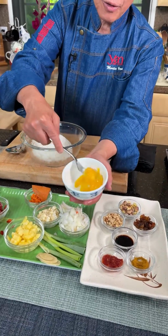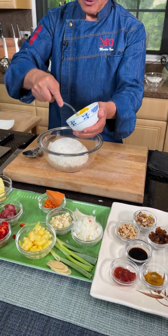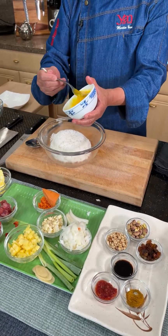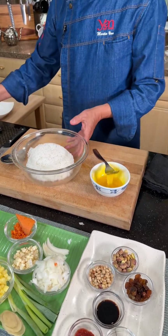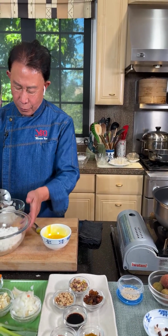I beat this egg yolk up. And then I toast the rice with this. So each one of these fried rice grains would be nice and golden brown when it's done. I put the egg yolk, I pull the egg yolk out, the egg. Okay, and then I will show you.